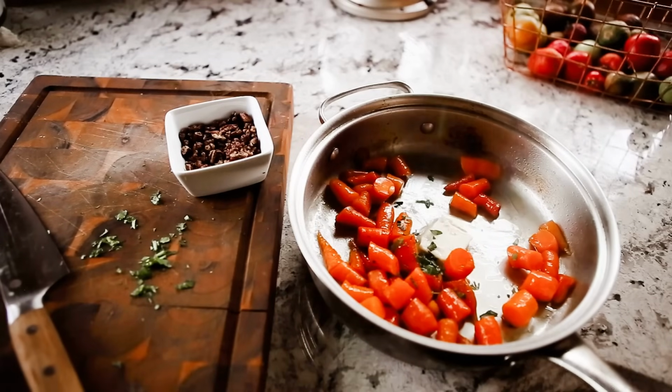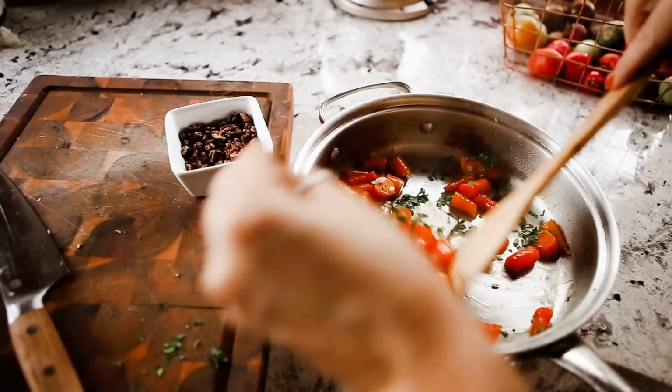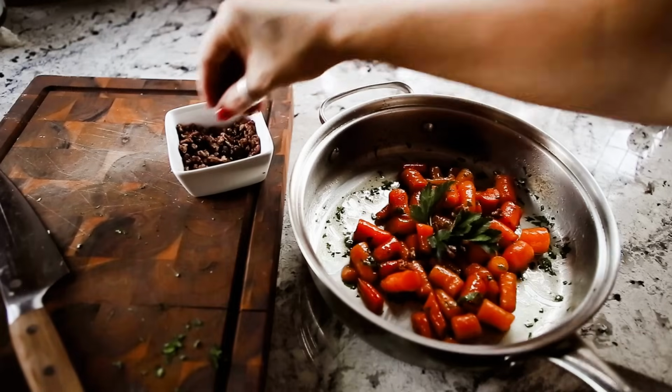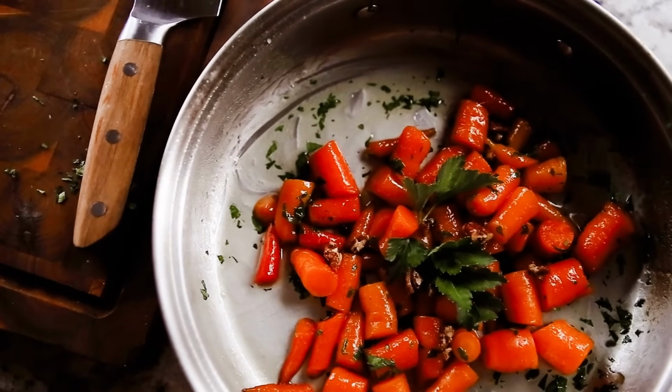Some of the kids still like fresh, raw carrots better, but most of us in the family love these. They were gone within minutes. And wouldn't these be such a lovely Thanksgiving side dish?